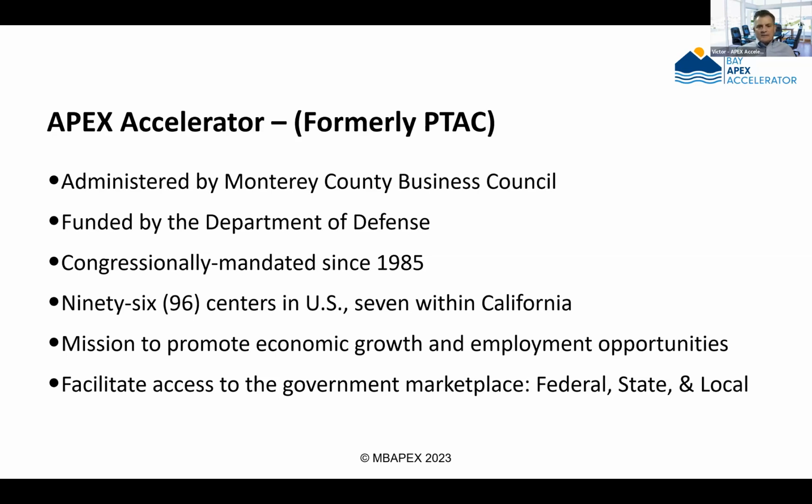And the mission of all Apex Accelerators is just to promote the economic growth and employment opportunities in the local markets that they serve. And they do that by facilitating your access to the government marketplace. And again, although we're federally funded, access to the government marketplace, whether it's state or local as well, with the idea being maybe you start at the local level and grow by going to the state and eventually to the federal government. But it doesn't always happen that way. Sometimes the first entry into the government marketplace might be with a federal agency.